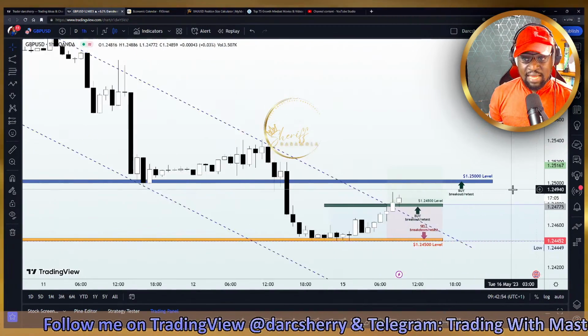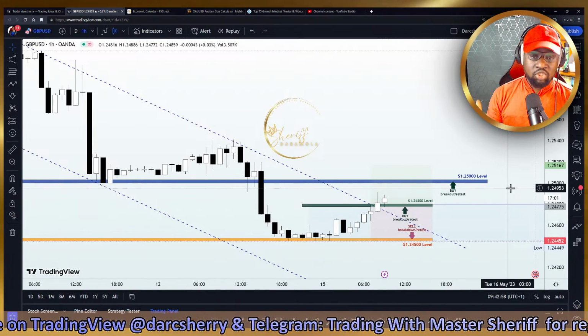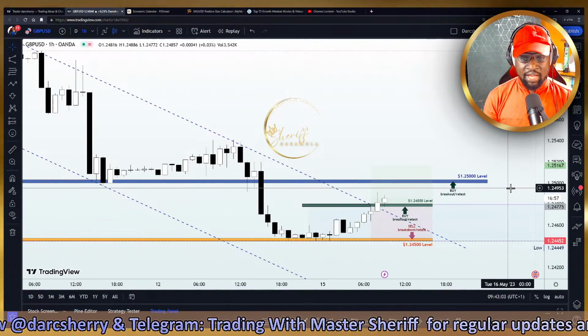As long as price action remains above our 1.248, 1.25, we want to continue to look out for more opportunities to add more position to our existing trade.